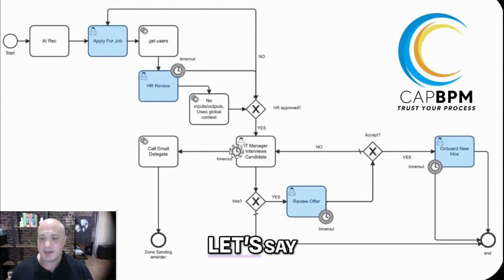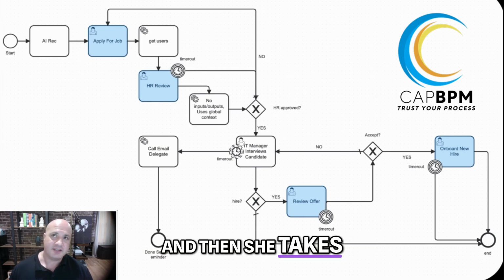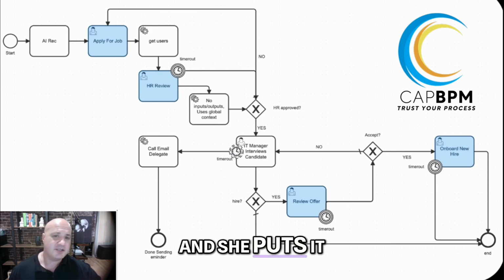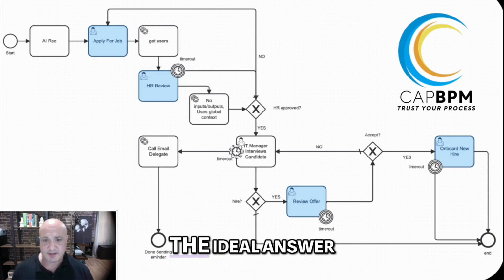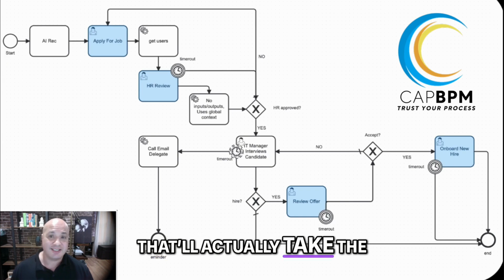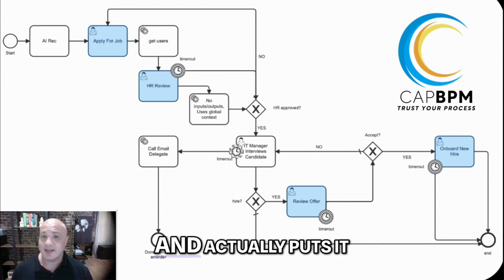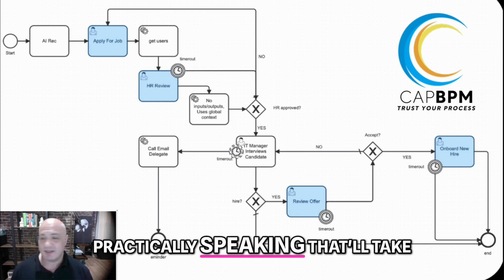For example, let's say we take an application and it goes to Dolores, and Dolores opens up the Excel spreadsheet and then she takes the second tab, the third item on the left, but only if it's over $5,000, and she puts it into the green screen, and that's how she makes things work, right? When you have integrations like that, the ideal answer is to build a RESTful API or some kind of an API that takes the information from the spreadsheet and puts it into whatever the backend system is that the green screen does. But practically speaking, that'll take you 6 months.